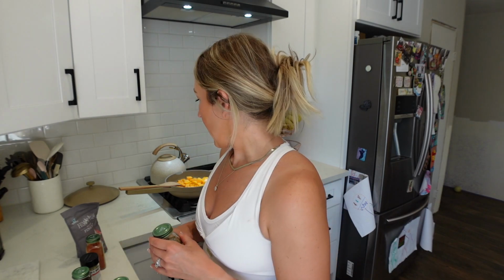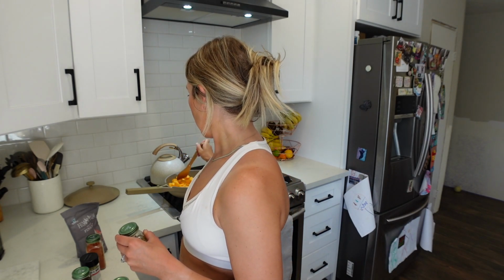I've got my ground chicken. I like ground chicken more than ground turkey. It just has more flavor. It's not as dry. And I'm cooking up my butternut squash, and that's it. That's what we're making. And then I'll put it over a bed of lettuce, and it's delicious.